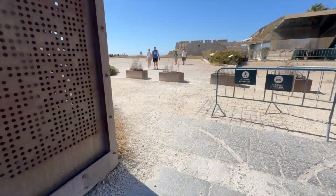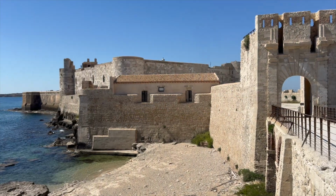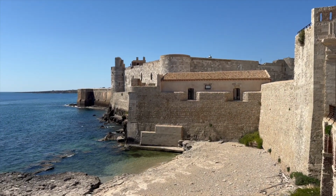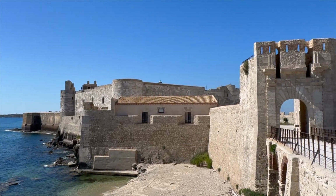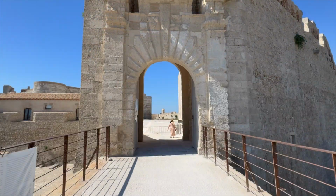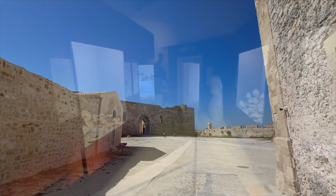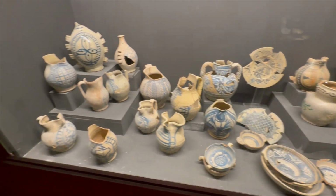Next stop, the castle and citadel. The castle was constructed under the reign of Emperor Frederick II between 1232 and 1240. It has also served as a residence for numerous queens of Sicily from 1305 to 1536. In the 15th century, it had a stint as a prison. Later in the 16th century, it became part of the fortifications that safeguard the harbor and the city itself.